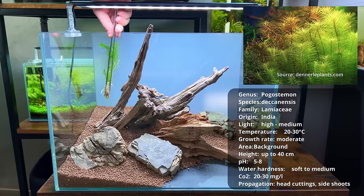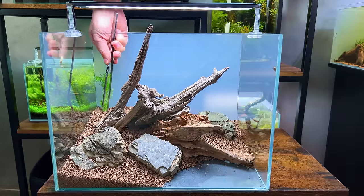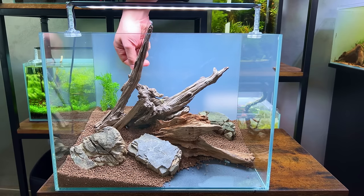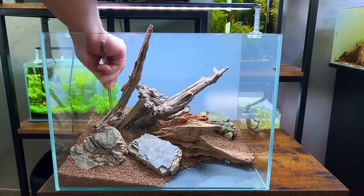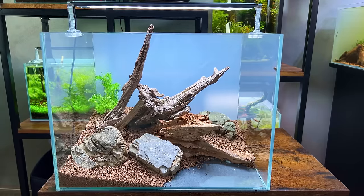Okay, so the first plant going in is the Pogostemon deccanensis, all the way in the left back corner. Really like this plant, quite a thick stem, and then these really spiky leaves. Just looks really good. And I'm just using one pot of this plant. It's one pot and I had quite a long stem, so I cut the stems in half. So I'm planting both the top and the bottom portion.